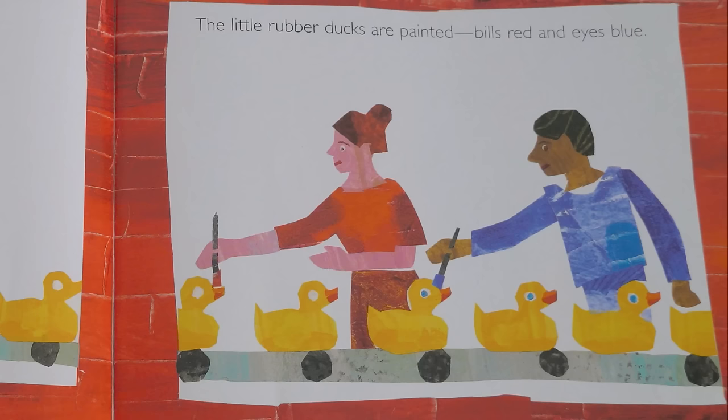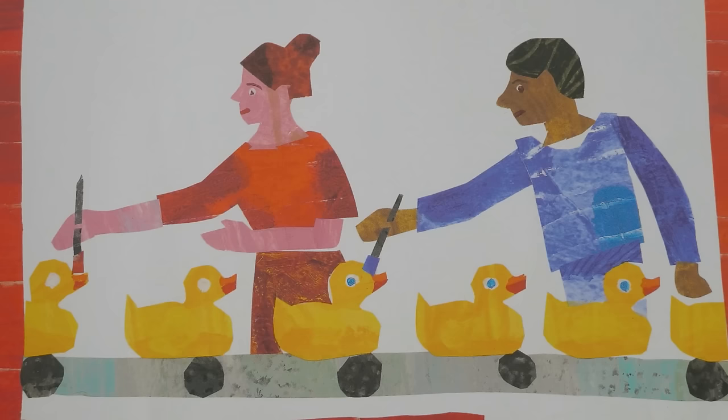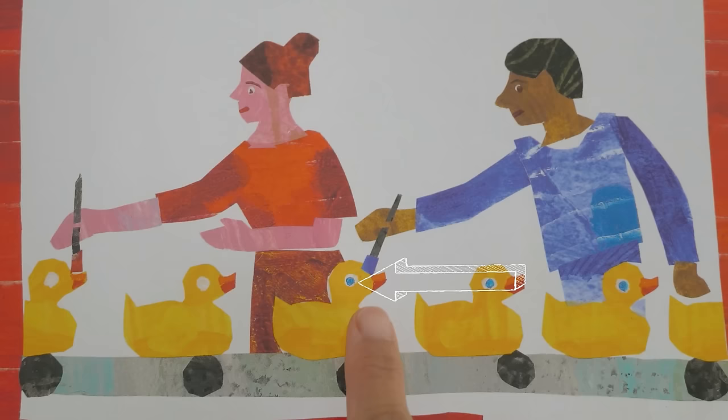The little rubber ducks are painted. Bills red and eyes blue. Do you know where the bill of the duck is? This is the bill of the duck. What color did they paint the bill of the duck? They painted it red. How about the eyes? What color did they use to paint the eyes? It's color blue. Yes, it's color blue.